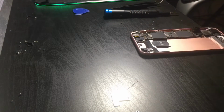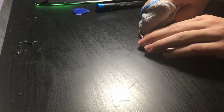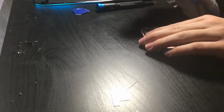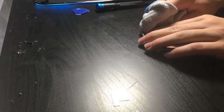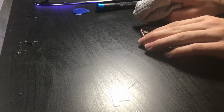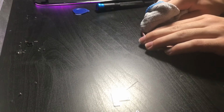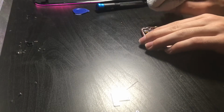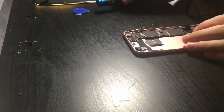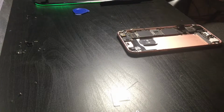Let's wipe that camera off first, it's a bit dirty. Well, most of it's coming off, but not all of it. That's good enough. Not really even going to see that part unless you're disassembling the device. Keep saying the device instead of the phone. It's interesting.